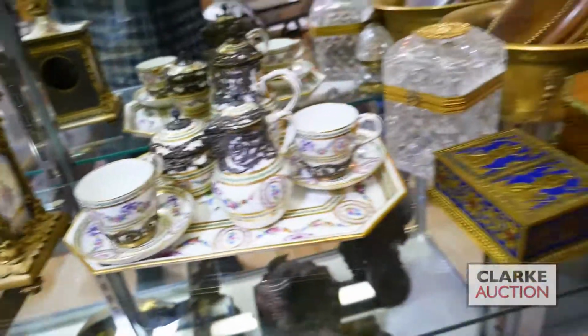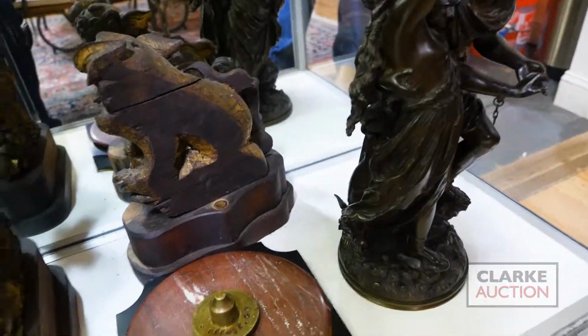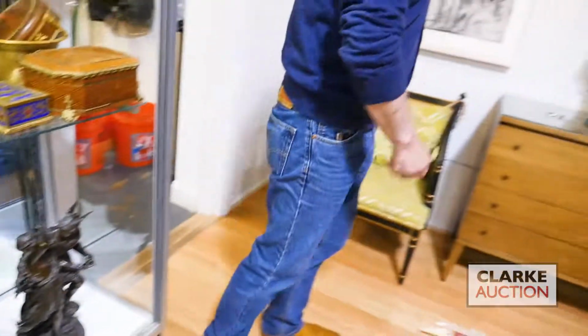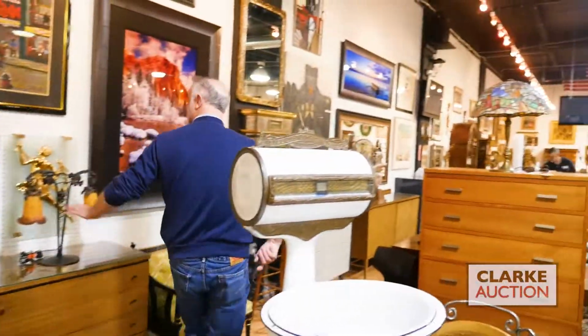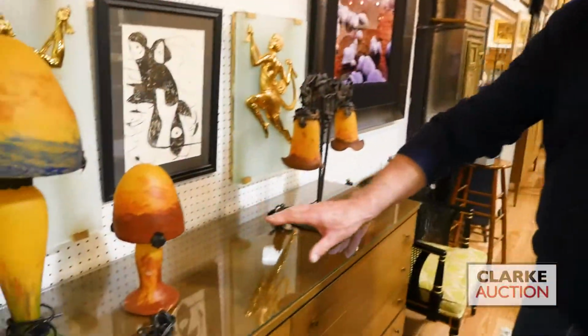Porcelain clock. Below that, more bronzes. Asian wood foo dogs, bronze candelabra. Okay, moving right up the line. We have a lot of lighting, French art glass lighting here. I believe it's by Le Verre Français.